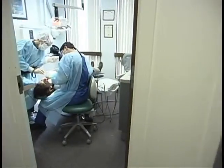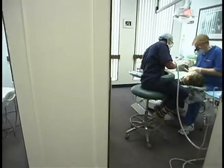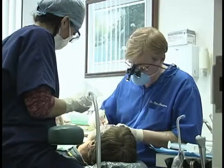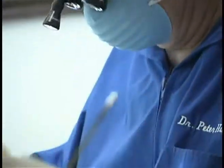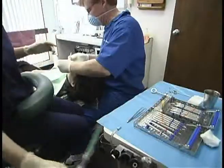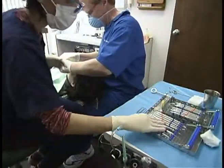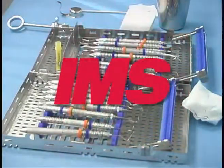For a practice to keep up these demands and keep their practice operating smoothly, the dental team must be able to accomplish more while still having the one-on-one time to focus on their patients. We hope you'll agree that it's not enough to be good, you want to be perfect. So what investment can help your practice approach perfection? The answer can be found in 3 simple letters: IMS.